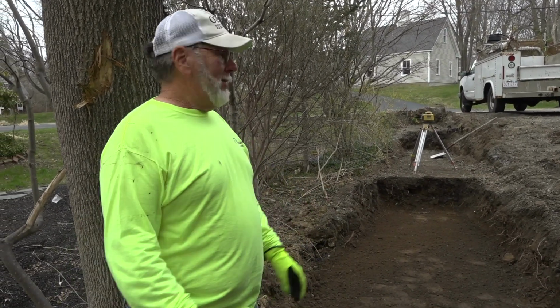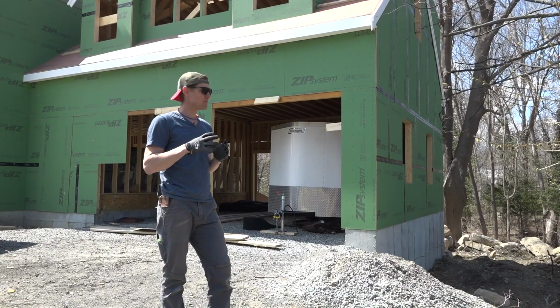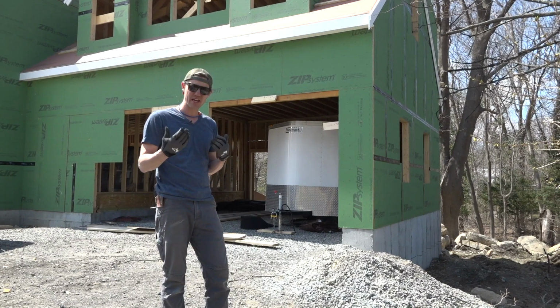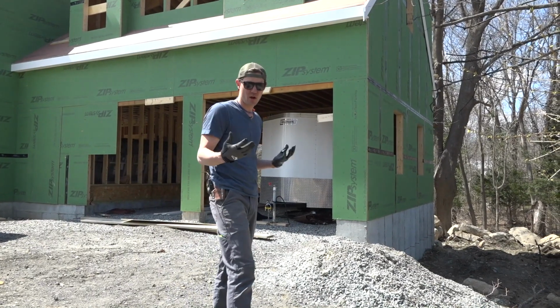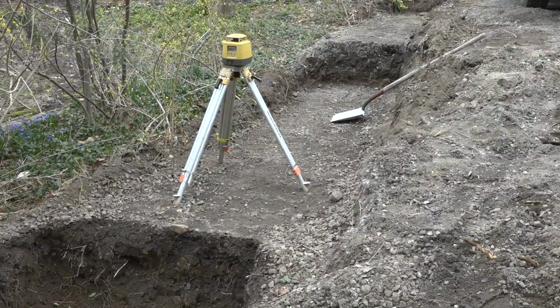Really nice precast. There's a lot of cheap looking precast concrete walls, in my opinion, but these are really tasteful, they're really nice, and they're really strong. So parking a car or a boat on them will be really good.